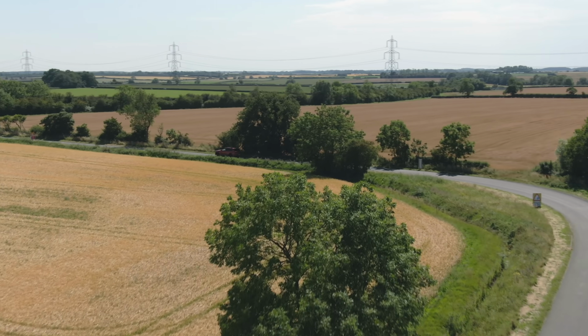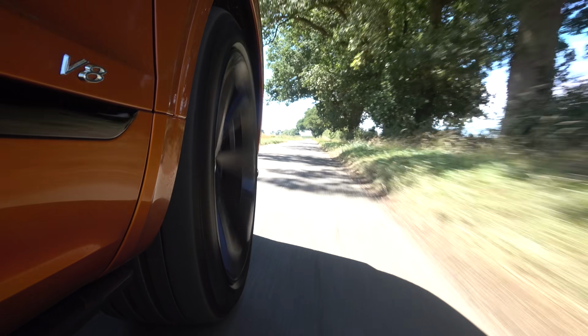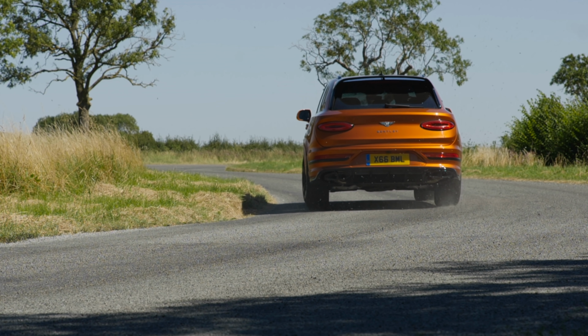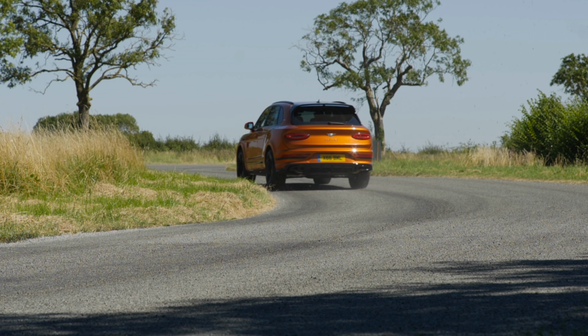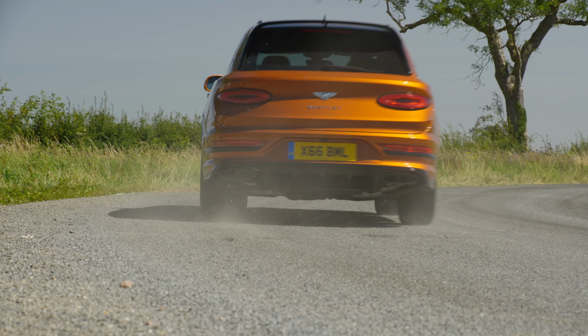Even though the V8 versions of Bentleys have always felt keener than the W12 variants when it comes to diving for an apex, nonetheless you will still need to manage the weight of the nose in this, giving it time to turn and not asking too much of the tyres. This is certainly not the sportiest of SUVs, and hustling it reveals a marked contrast to the Aston Martin DBX that I drove recently.